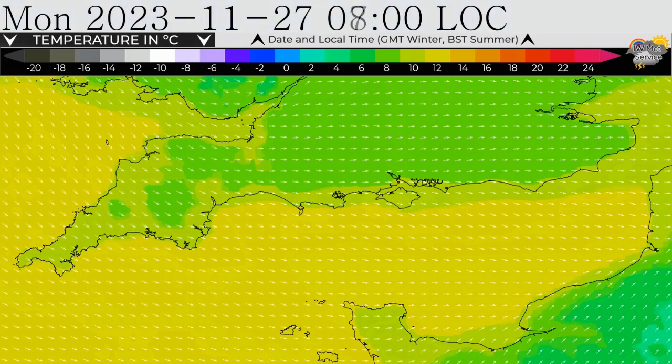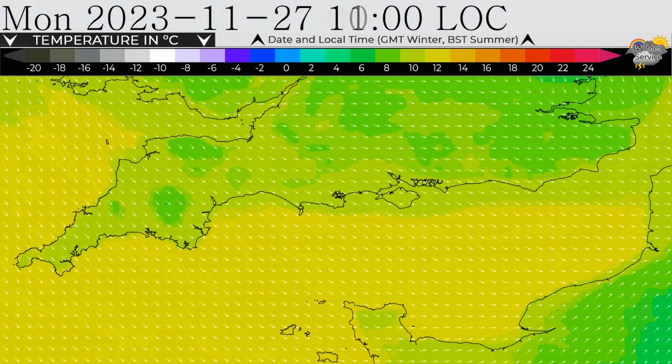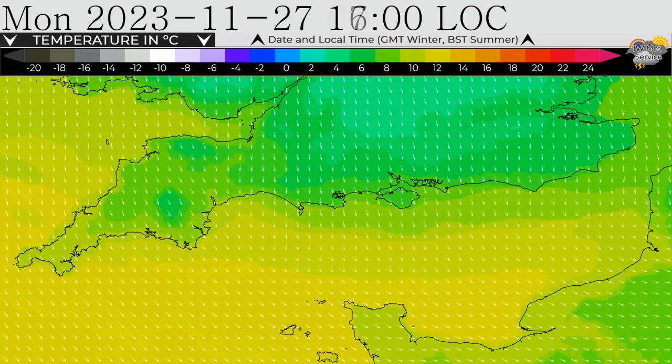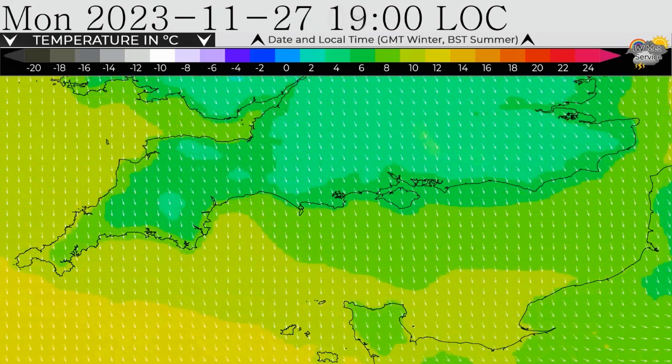But then watch what happens as we move through the rest of the morning. It starts to get colder from the north, and by late afternoon, you see these much more green colours coming through, which shows the temperatures dropping away to around 4 to 6 degrees Celsius. So it will certainly be turning much colder.